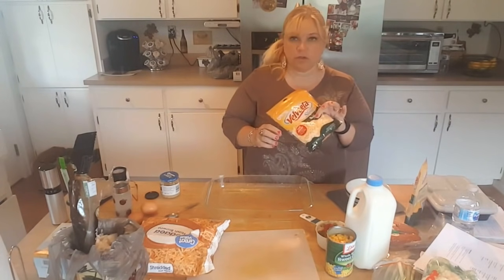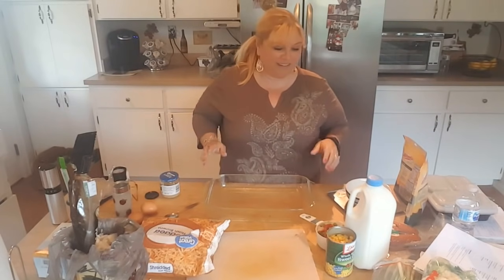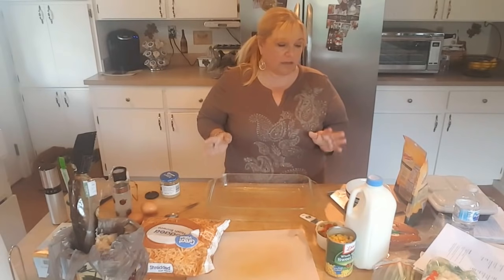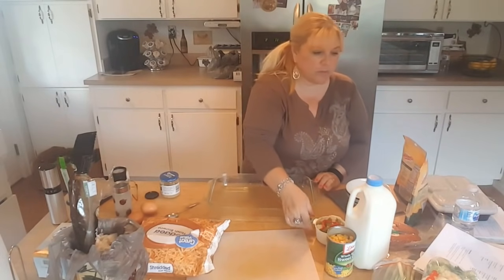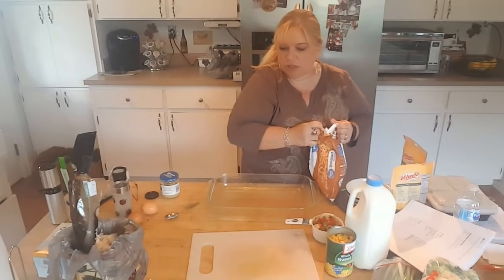So it's going to be 3/4 of a cup of that. So in the middle of my prep, I am doing a cook with me. This seems like a real easy recipe actually. Preheat to 350 degrees, and spray your casserole dish with olive oil spray. Place the potatoes and the vegetables in the bottom of the casserole dish.